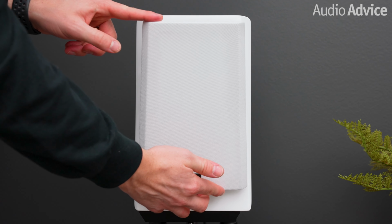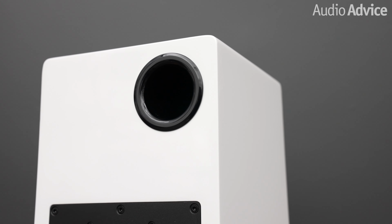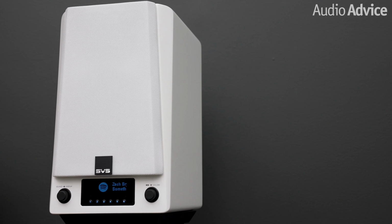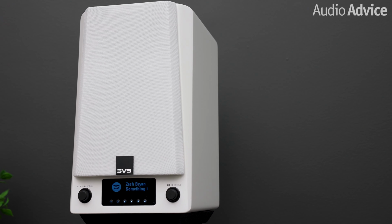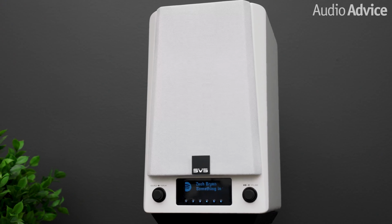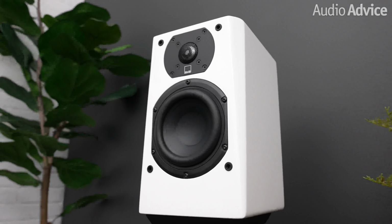They have removable grills to suit whatever look you desire, a rear firing port on the back top left, and they just look super sleek. The left and right sides of the speakers are cut away to add some leading lines and form a tall trapezoid for the grill shape instead of your standard looking rectangle grill. SVS has also added a gloss white option that has a bit more flash and is sure to stand out in your setup.